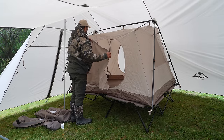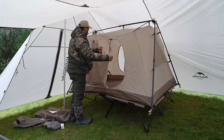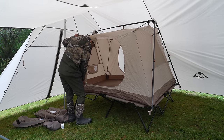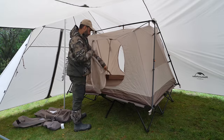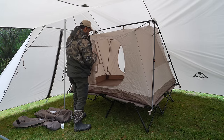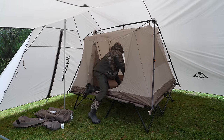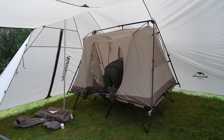So it's got a lot of features. Look at this. So it's got a double mesh and fully winterized door. That's pretty cool. So you can just have it mesh. Oh, I see, yeah. Okay, so like the Hilbergs. Well, it hasn't collapsed. Give it time. After all, this is camping with me.